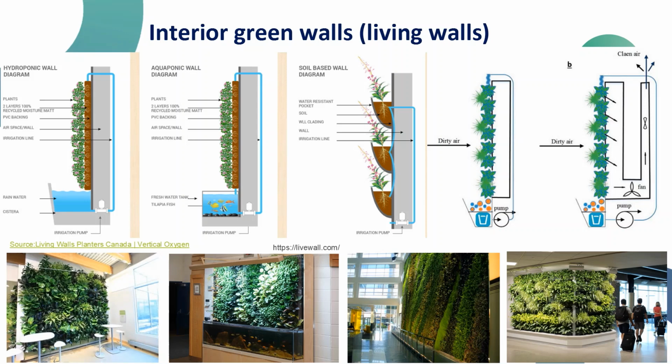It can be connected to a blue element in the form of an aquarium, and when the fish are there, the whole system can function as a separate ecosystem, where the fish provide food for the plants and the plants provide food for the fish, while filtering the water.